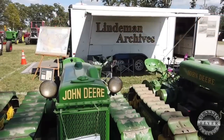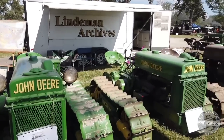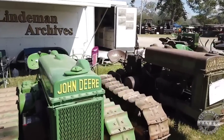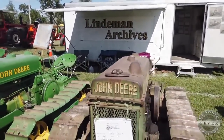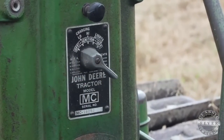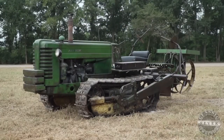You mentioned Lindemann. Of course, everybody knows about John Deere and the Lindemann crawlers that were built out in Washington State. But this tractor right here is after the Lindemann thing happened, right? Yes, this is right after the B.O. Lindemann that Jesse built, and John Deere bought them out and then started building the MC. So this crawler dates back to 1951. Where did it spend its working life? What do you know about its history?